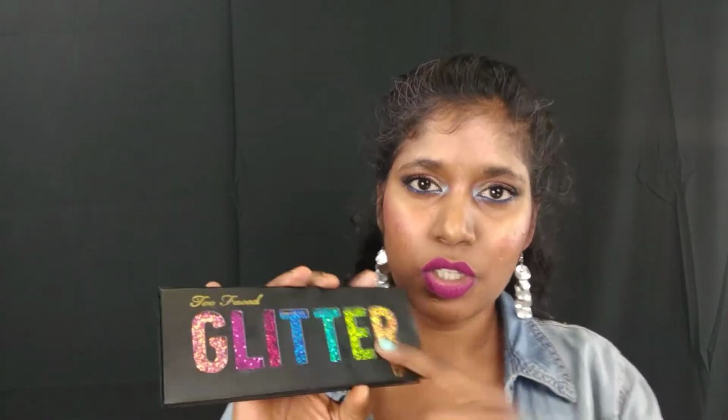Now the way Too Faced says is you can of course use it wet or dry. To be honest, I've used it like 4 different ways, and I'll tell you guys how each way resulted, and which I think is the best way to apply these eyeshadows. And then we'll quickly go on to the comparison with the Moondust and the Too Faced glitter.